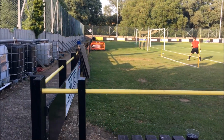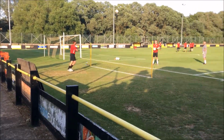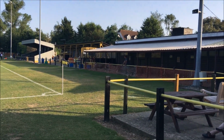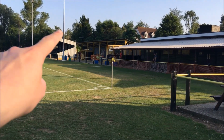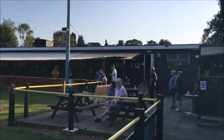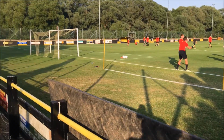And now going behind the goal down on here. And there's a view of basically Stow Football Club. That entire part is the main hub of the club. So you've got the stand on here, the terrace part on here, the main clubhouse, and then as I said, the social media part and the main clubhouse area there.